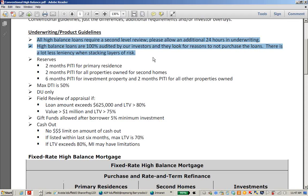And again, probably no leniency on that. I don't see us backing down on the reserve requirements at all, just because of the high balance loan. Our max DTI is 50%. I don't see us exceeding the 50%. Stick pretty close to that. You can only use DU for your high balance conventional loans.